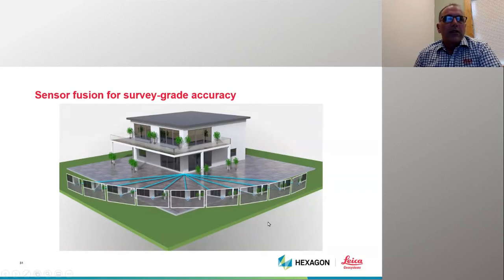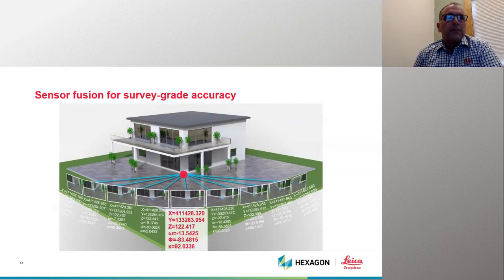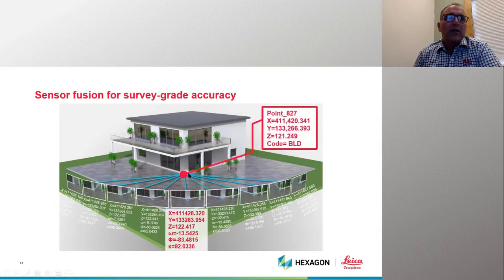So we'll take another look at this sensor fusion for the survey grade. And for any photogrammetrist out there, you'll see that each image has its XYZ because it's tied to the RTK engine. And we also have the pitch, heave, and yaw of that image or of the camera, the sensor, so that we can project every pixel and then do the intersection. And that lets us calculate our actual point that we want to extract from the image.